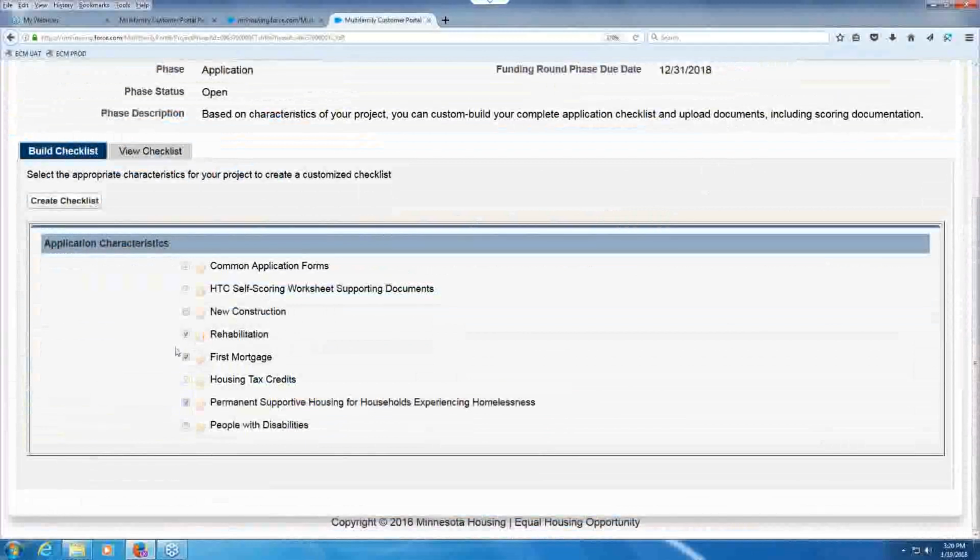So you're going to click on the Build Checklist tab, and you're going to select the characteristics of your development. So in this case, common application forms and all the tax credit scoring items, as well as the housing tax credits, are automatically selected. But I got to choose whether or not it was construction or rehab, if it included a first mortgage in the financial structure, or if it included permanent supportive housing units or people with disabilities units.